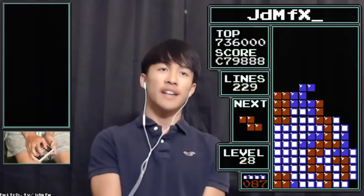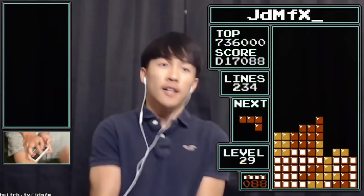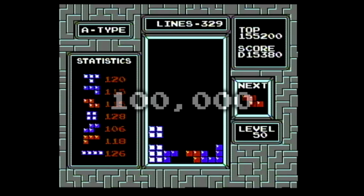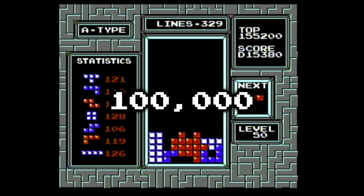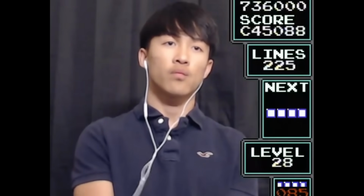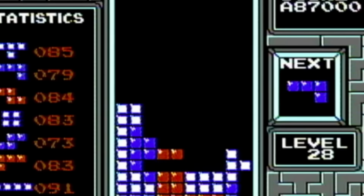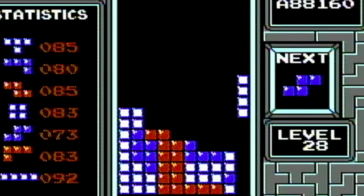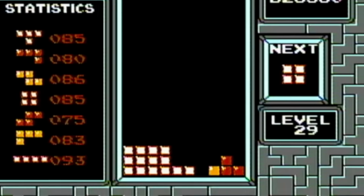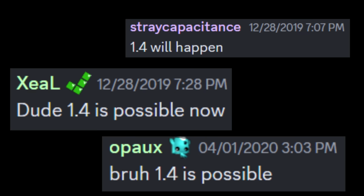We'd already seen Joseph get 1.3 million points going into the kill screen. If he could land a few Tetrises and get 100,000 points on the kill screen, that would be enough for 1.4 million. Joseph was the only player who could realistically do this, and a few months later when the pandemic hit, he decided to fully commit and make a push for the 1.4. This was going to be an intense grind.